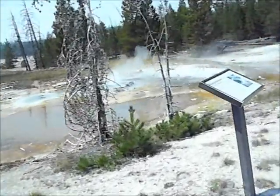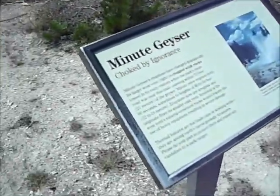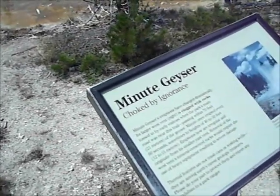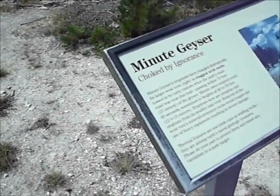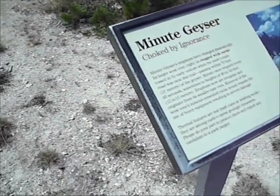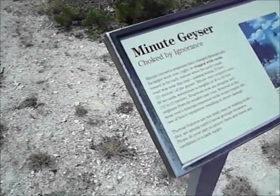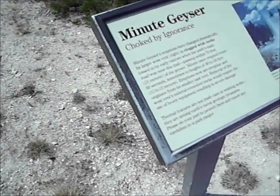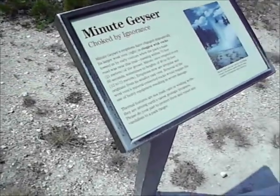This one looks like it's got barnacles. It's Minute Geyser. They have rules. Choked by ignorance. Read it, Eddie. Minute has changed the way it's clogged with rust. Oh, but I don't toss things. I just get close to it. Listen, just follow the rules. I'm just a boy who tests things, and then gets in trouble and gets hurt, even though I never got hurt. Oh, that sucks. So where's the west then? That's stupid. Well, I'm sure it's the rule breakers.